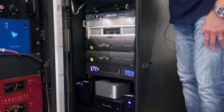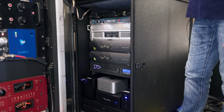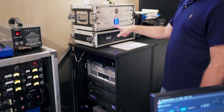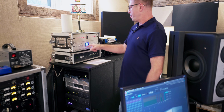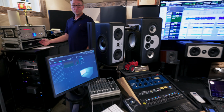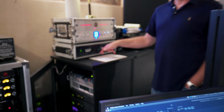They're clocked to this atomic clock up here from Antelope, and then the Trinnov. What's great about having an external clock like this is I can do 3 different units at 3 different clocks, but it syncs them all together, along with this Trinnov. So the Atmos rig itself runs off of this Trinnov. It's a 16-channel box.